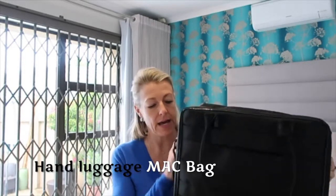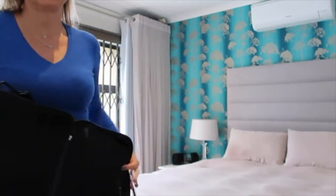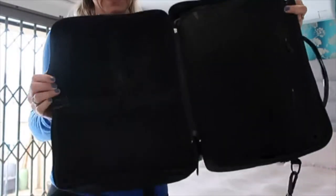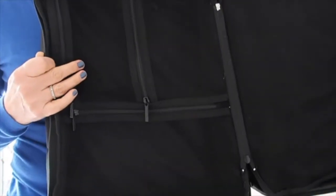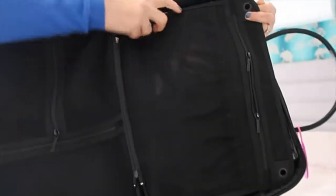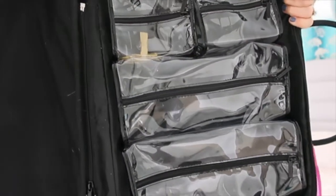The next item that I term my hand luggage is my infamous Mac bag. Now this bag is fantastic. I end up taking lots and lots of things in it. I'm going to try and show you this bag in a bit more detail. Hopefully that will give you a bit of an idea. Can you see all these little pockets? It holds so much in them with zips. Then there's a section in the middle. Often I put my laptop or books into that, and then there are all my little plastic things that hold all my cosmetics and things that might pop open and spill, and then there's more space to pop things into here.